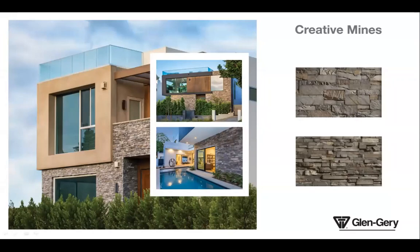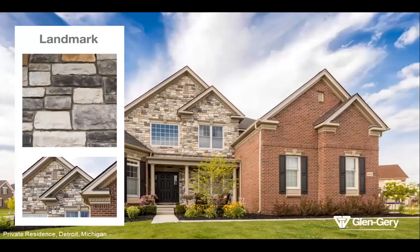This again, I can't say it enough: reach out and talk to your local architectural sales rep or even your local distributor for Glen-Gery about Creative Minds, because this is something that we offer through all of our locations as well. Landmark is our location that we have. And again, we've got that stocked in most of our MSC locations. So whether you're building a house or you're doing a commercial building, don't hesitate to come to us for your stone needs. And if you have designs or questions about what we can do to help you with a solution on a project, we're there for you to help as well.